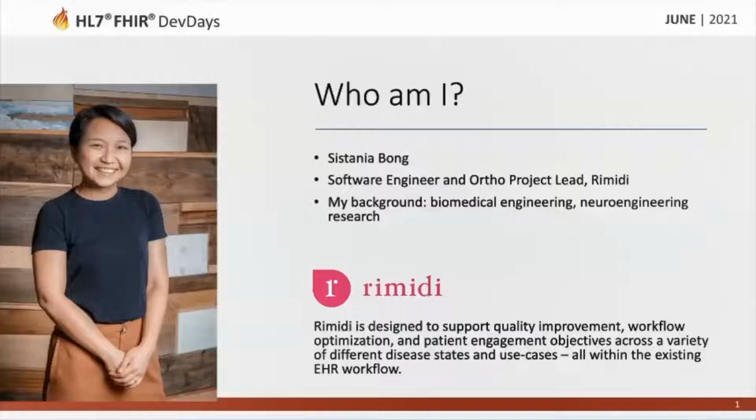A bit of a background about Rimidi. Our goal is to design a solution that aims to support quality improvement, clinical workflow optimizations, and patient engagement objectives across a variety of different disease states and use cases. Obviously, this is all within the existing clinical workflow of the hospital themselves.